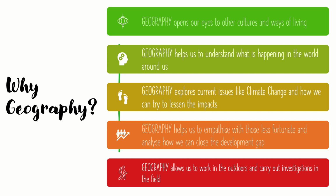It talks about what life is like in the world around you today, but also what life will be like for you tomorrow and into the future. And that's one of the most important things in geography. We look to understand the world around us today, but also the world around us tomorrow.